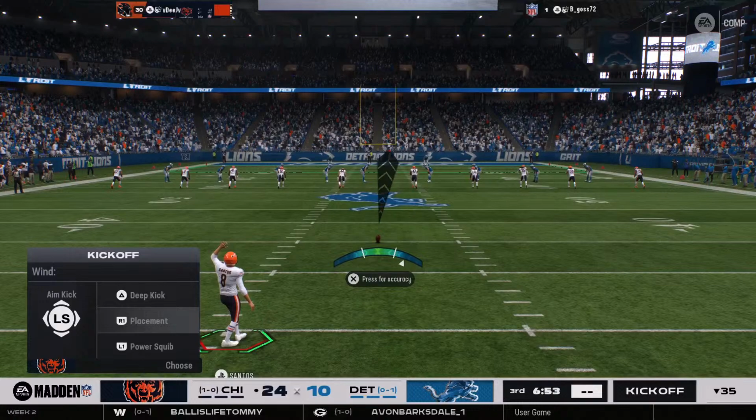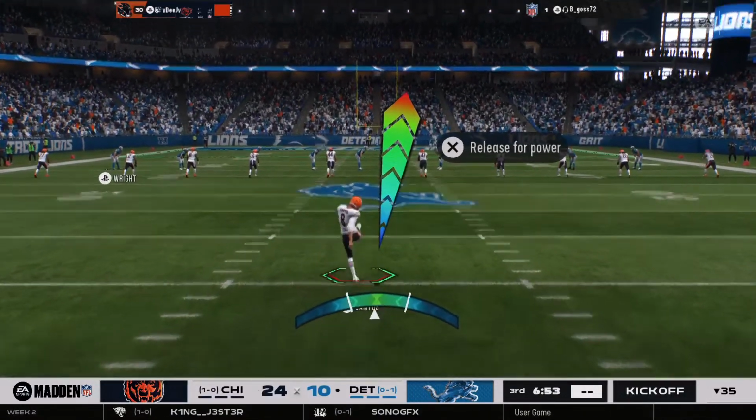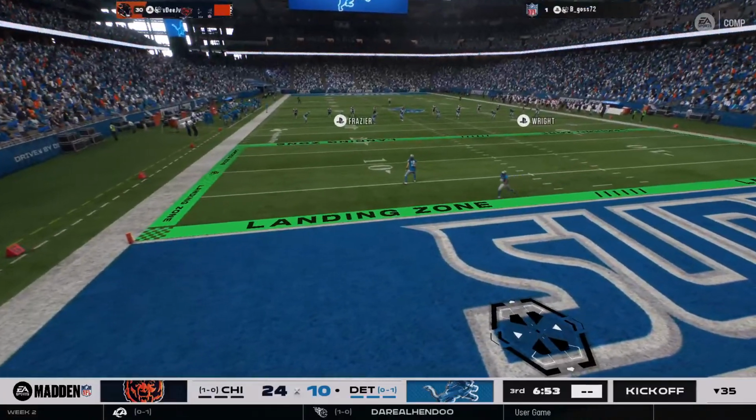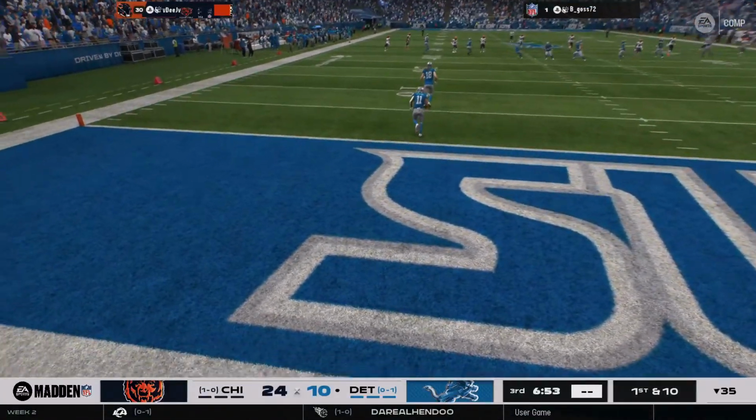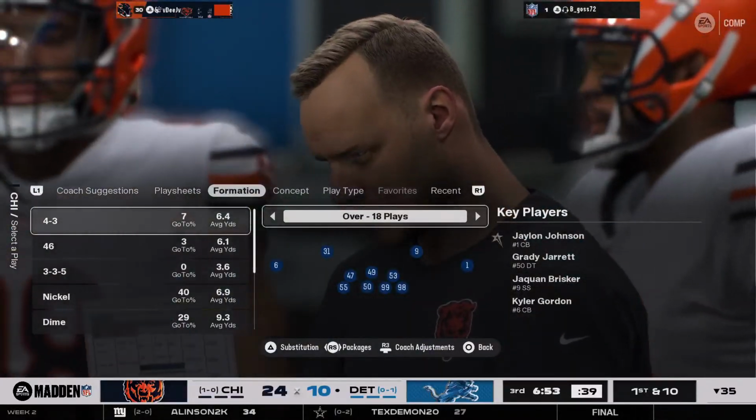Cairo Santos to kick off for Chicago. So here's Santos after the touchdown. He's out to kick this one off. The return team going to let that one go. It'll go through the end zone. It's a touchback.